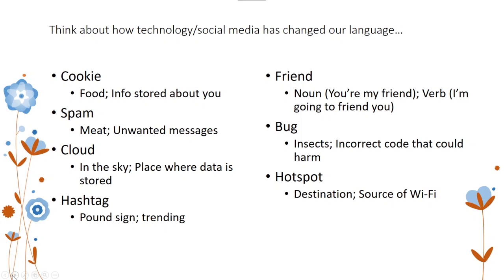I might not know how to solve all the problems on a computer, but if someone said to me, oh no, Gina, I've got a bug on my computer, I'm going to think something inside is wrong. I'm not going to literally think a bug like an insect. So, words change over time.